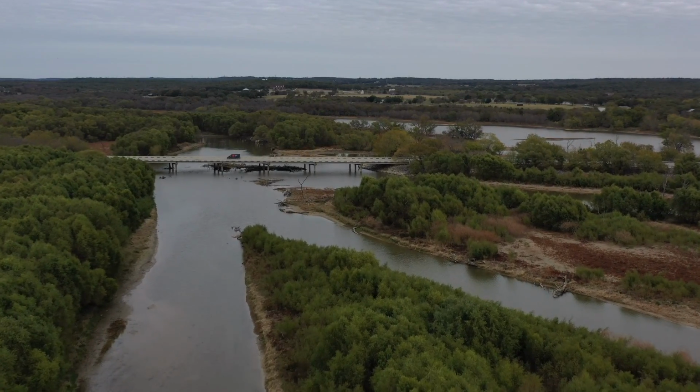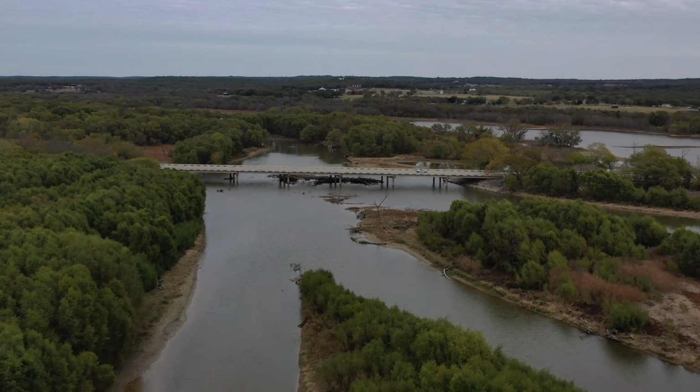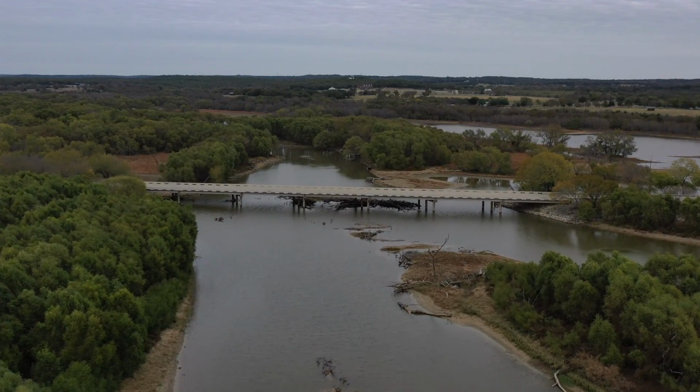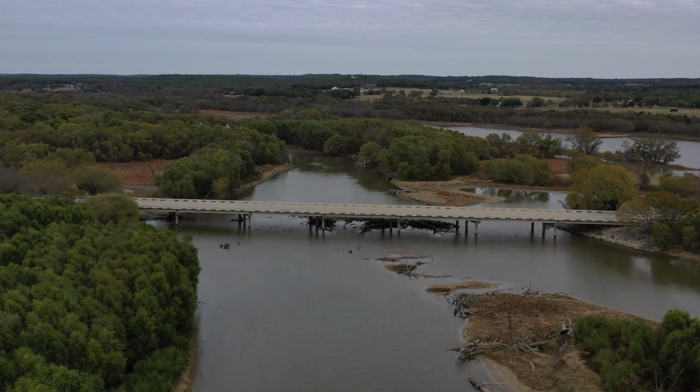I know that just past that bridge, the creek drops off after the silted in areas, and it gets up to 20 foot deep, 19, 20 foot deep. So this is a deep one. This is a main feeder for this lake. So fishing's pretty good in here.